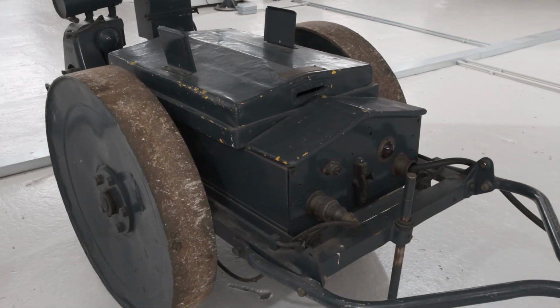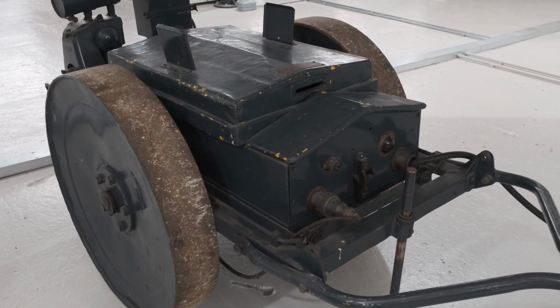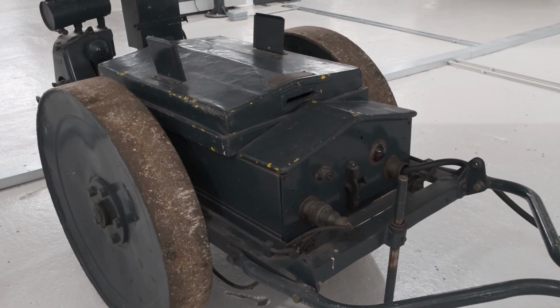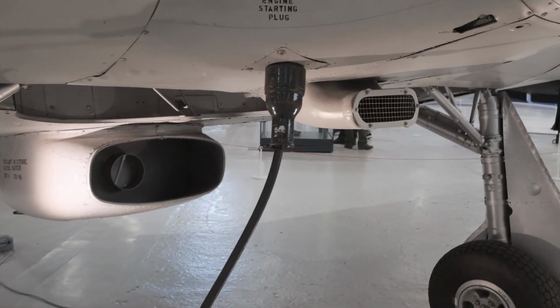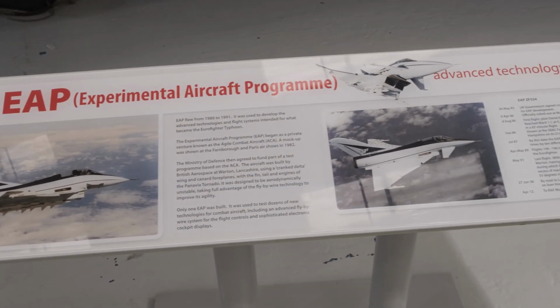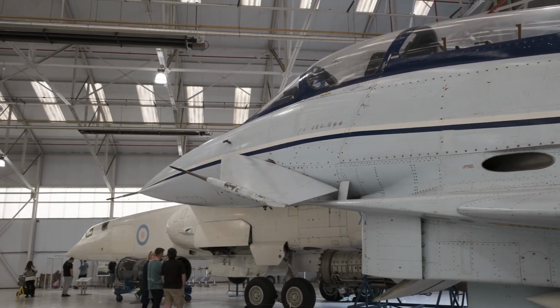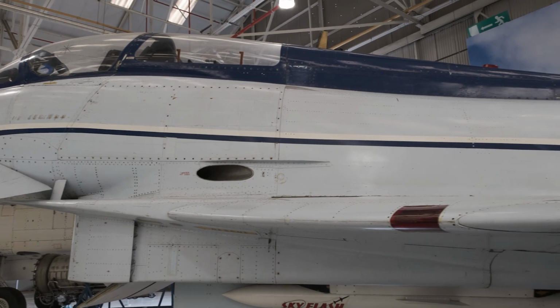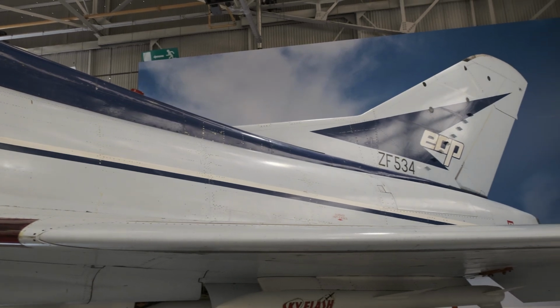That's an accumulator trolley, also known as a trolley acc. It was used to provide the high power needed to start the engines. Once it was connected to the plane and started, the plane would recharge the trolley. So it would be connected underneath the aircraft, under here. On June the 21st, 1998, 4 additional galleries were opened. A lot of aircraft at the museum are very rare, such as the only Boulton Paul Defiant in the world, and one of only 2 surviving Vickers Wellingtons left in the world.